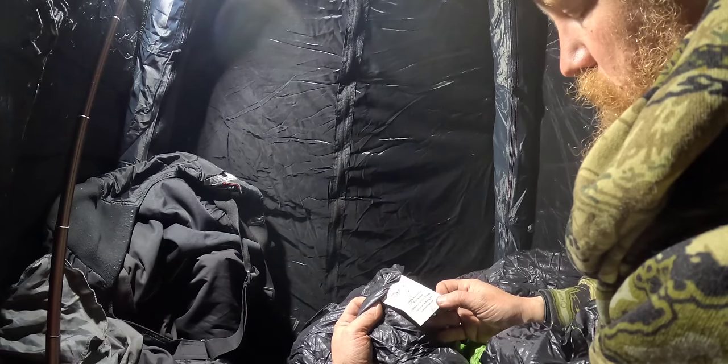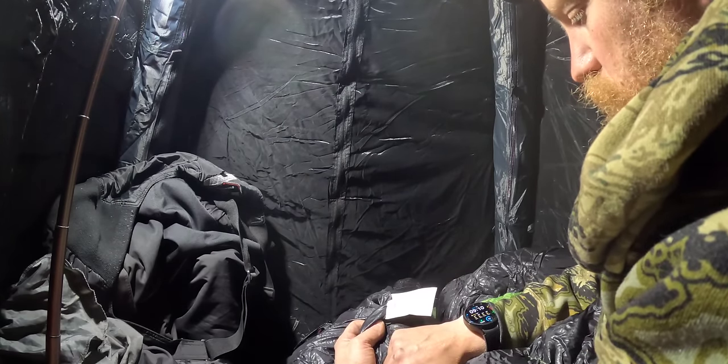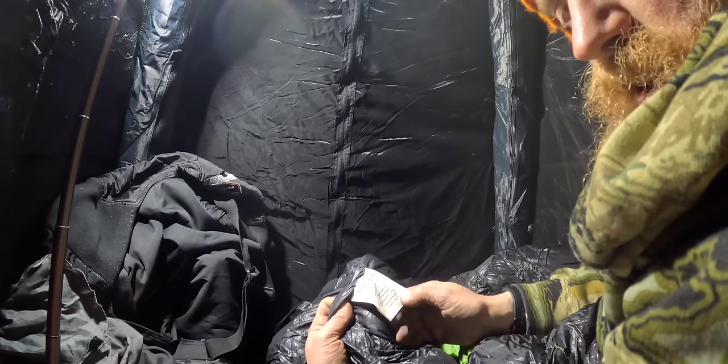Rated for zero. So we're not at zero, we're at 23, which means that in just a regular tent that wasn't insulated, you'd be pushing it. You want like a 20 degree buffer, as far as I'm concerned. You could survive a night in a 0 degree bag at 0 degrees in a tent, but it's not comfortable. I would say a 20 degree buffer. So I think tonight I'll be super warm in here because this is insulated.